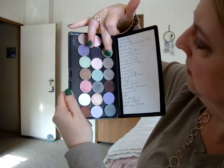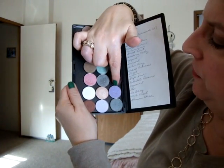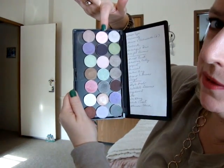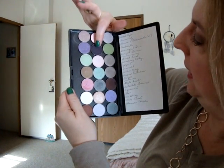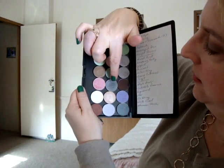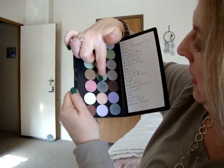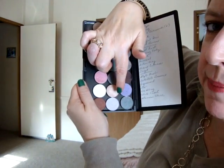Let's see. This is Embark right here, and then Beautiful Iris, and Night Divine at the bottom. In the second row is Sweet Lust, which makes a terrific highlight color, by the way. Shadowy Lady, Yogurt, Surreal, Silver Ring. I think that was the second eyeshadow I ever bought, was Silver Ring, to go with the Aphrodisiac. Grand Entrance, Digit at the bottom.